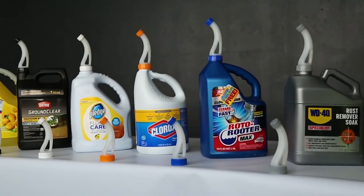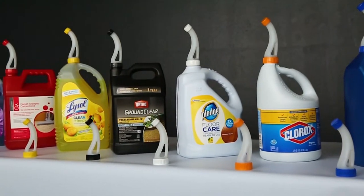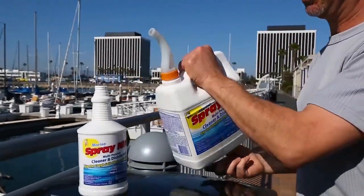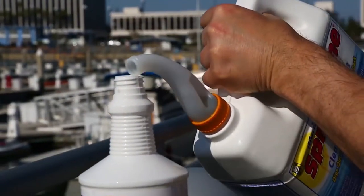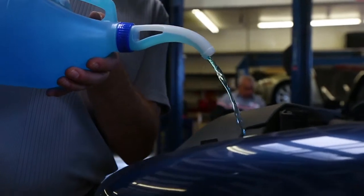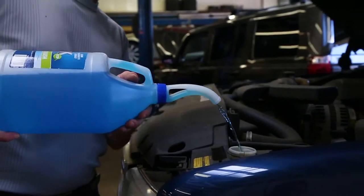At the workplace, the No-Spill Spout makes refilling cleaning products and liquids easy and time-efficient. Perfect to organize and care for marine applications without spilling anything into our precious oceans. And of course, the No-Spill Spout is a perfect fit for the garage and automotive industries.